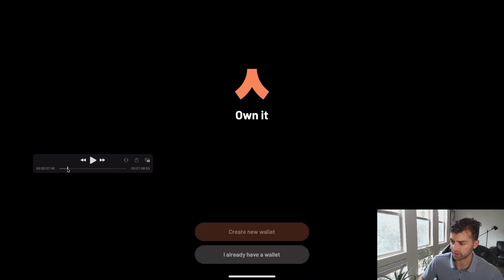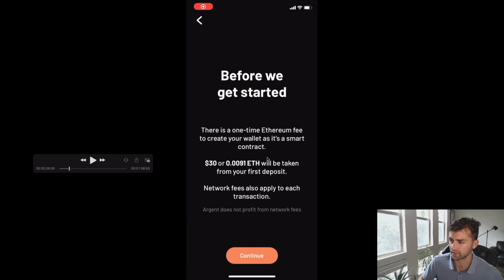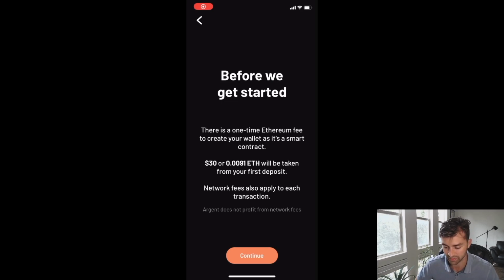Then you come to a screen, create new or already have a wallet, which would be the recovery. The bottom option would be recovery, but we're going to create new since I don't have it yet. And we get hit with this screen right here. Before we get started, there's a one-time Ethereum fee to create your wallet, as it is a smart contract. So it's going to be a $30 fee. And this is a network fee. So Argent is saying that they don't profit from this. This is just the cost of doing business when you deploy an Ethereum smart contract.